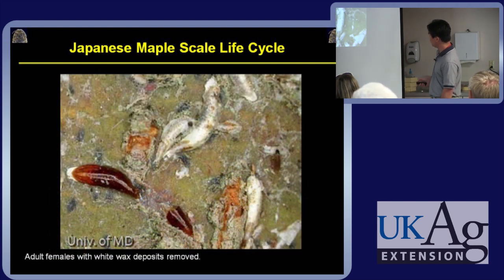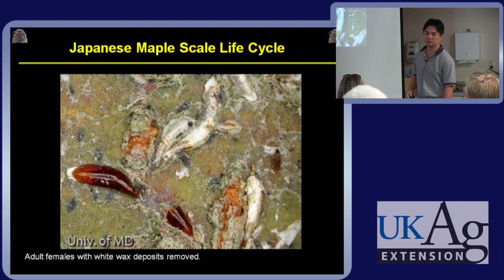If you wipe off the white stuff, underneath it you see a brown shiny skin. We call it puparia. This is a pretty good diagnostic tool for you in the field, because there are very, very few armor scale species out there that actually have that brown shiny skin underneath the white stuff. So if you wipe it off and you've got that brown stuff, we can almost be sure it is a Japanese maple scale. Just to be more sure about it, you can flip it over.